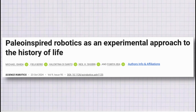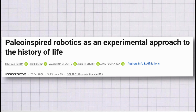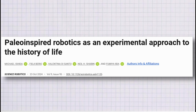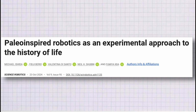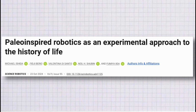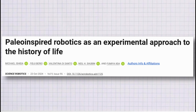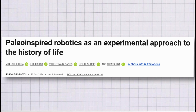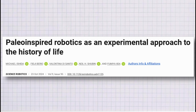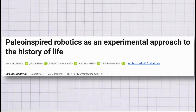For example, the move from water to land, that's one of the biggest leaps in the history of life, wouldn't you say? Paleo-inspired robots can shed light on how those fishy fins transformed into limbs that could support an animal's weight on land. What's amazing is that scientists are also studying living fish that exhibit walking behaviors, like mud skippers and skates, to better understand the biomechanics involved.